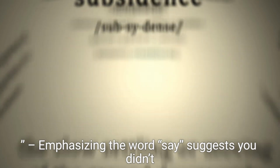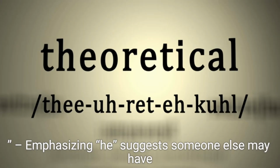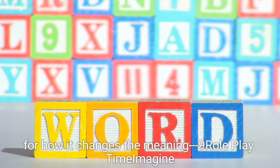"I didn't say he stole the money." Emphasizing the word "say" suggests you didn't verbally accuse him, but maybe you implied it. "I didn't say he stole the money." Emphasizing "he" suggests someone else may have done it. Practice emphasizing different words to get a feel for how it changes the meaning.